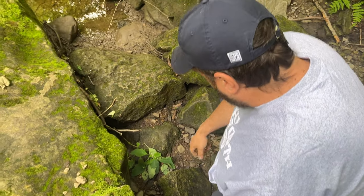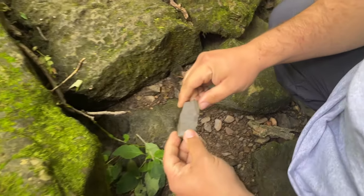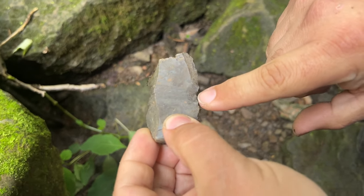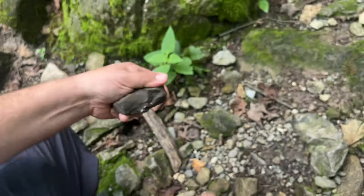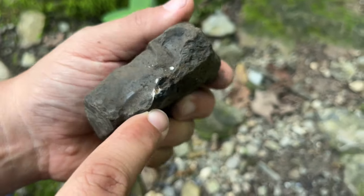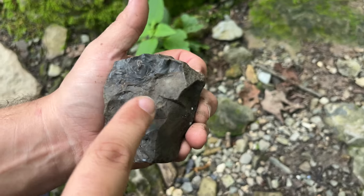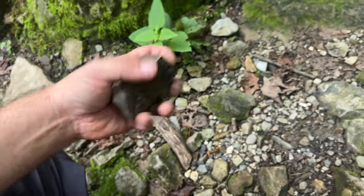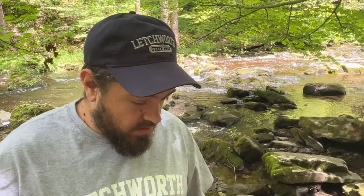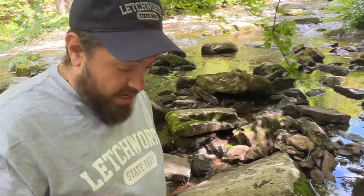So there is a whole bunch in this creek. I just found some right here. You can see there's already a flake taken out with the conchoidal fracture. Extremely high quality stuff here, just right off the road in the creek. Freaking awesome. Before I head out, I did get a sample. I am gonna make an arrowhead from it and test it. I got a good sample, so wait until you see that.